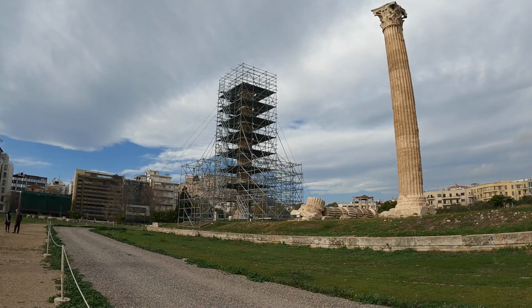So we bought a ticket, now we are walking around. It's very beautiful, some very, very nice columns. Let's go and see more of it.